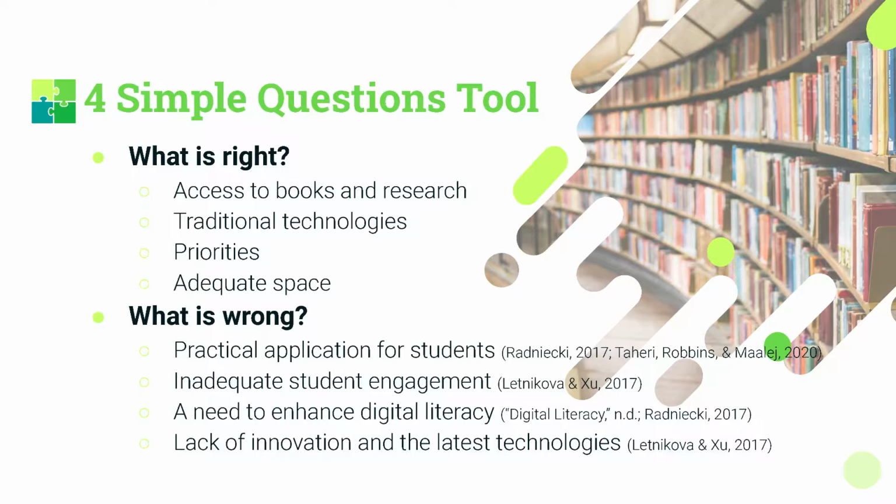There's also a need to improve student engagement. And as academic librarians, we are seeking ways to engage students beyond the reference desk and the classroom setting. We have a need to enhance digital literacy with our students and faculty.